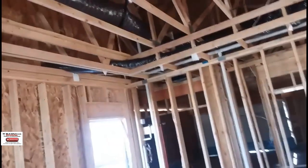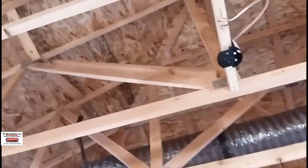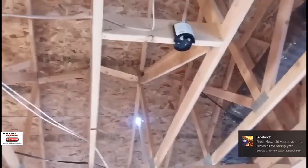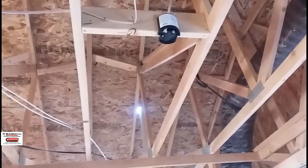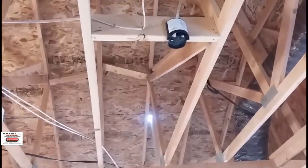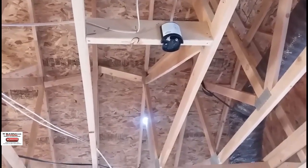Let's be real careful here and see if we can get a good shot. Let's twist around a little bit so you can see what's going on here. See how that's done in the bedroom? That should be done over that window in that walk-in over there. So to answer Vicky's question, this is what it should look like. And what they have is this, a can light.